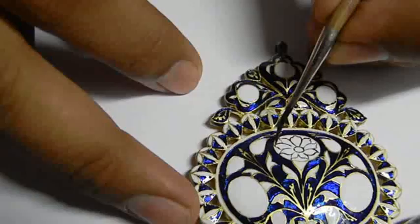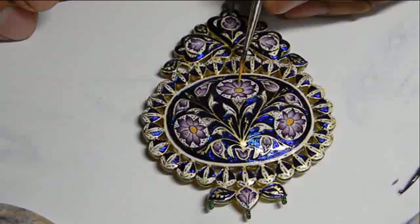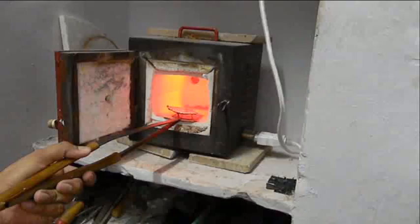First of all, the outlines are designed and then the desired color is filled in the design. The hard work is undoubtedly a visual delight. Each time Meena is applied, it is required to be heated in the furnace to melt the color. This brings us to the last and the exquisite stage of Kundan Jadao.